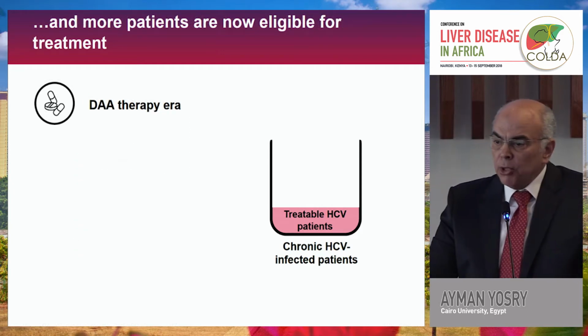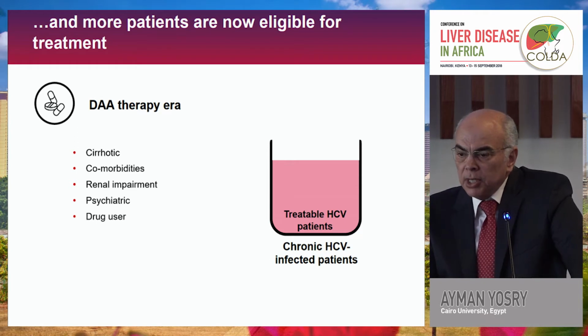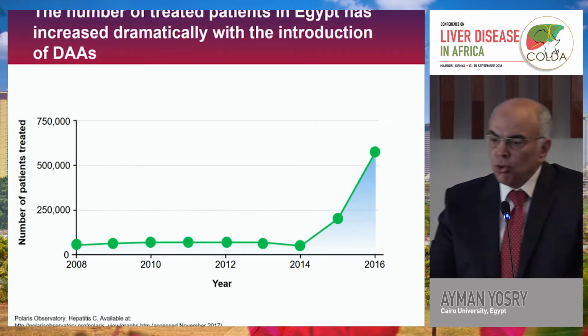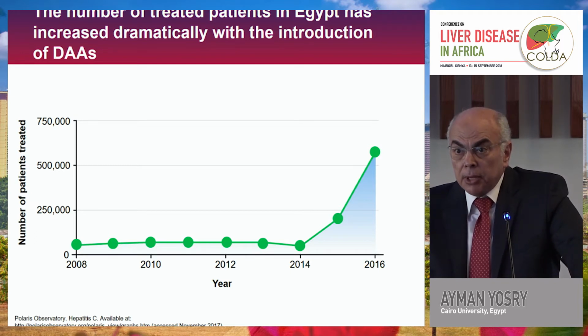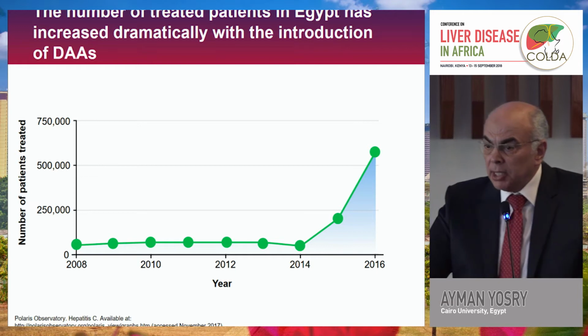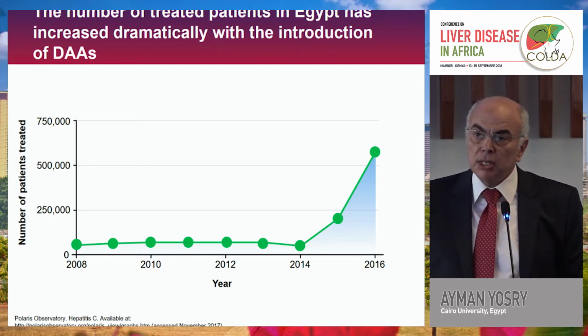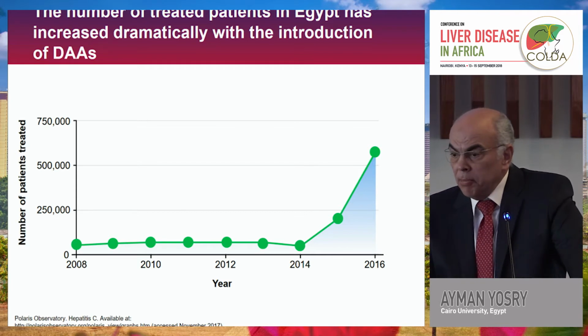On the other hand, with DAA therapy, you can treat all these patients. You can treat patients who are cirrhotic, patients with comorbidities, patients with renal impairment, patients with psychiatric or neurological disorders, and drug users, and transplant patients, and even patients with decompensated cirrhosis. And because we can use interferon-free DAA therapy in so many patients, the number of treated patients in Egypt has increased dramatically with the introduction of DAAs. We used to treat 45,000 patients a year. Now, in 2016, we treated 600,000 only in 2016. So 600,000 patients in 1 year.